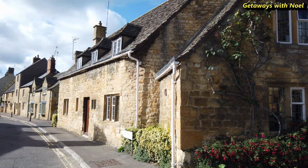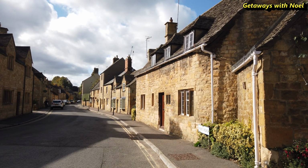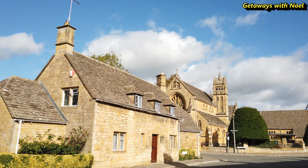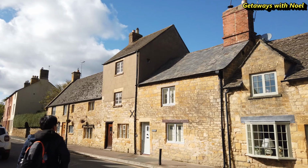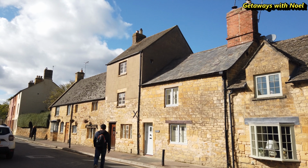Walking along the high street, you start to see the buildings which make Campden so appealing to visitors, and why it has 256 historical listed buildings. The village is full of structures made from typical honey-colored limestone, known as Cotswold stone, which typifies the local architecture.